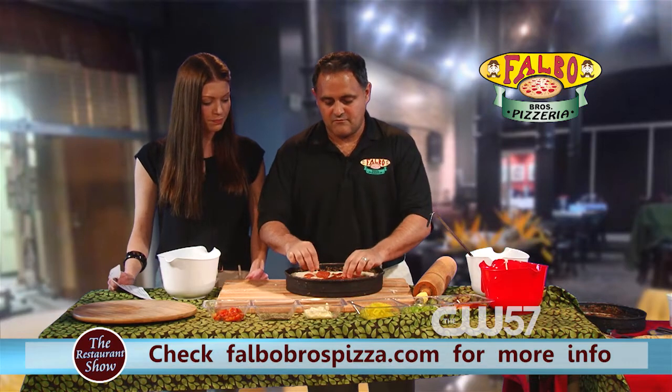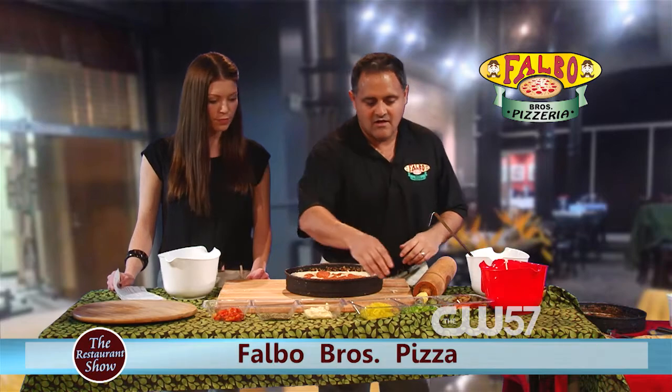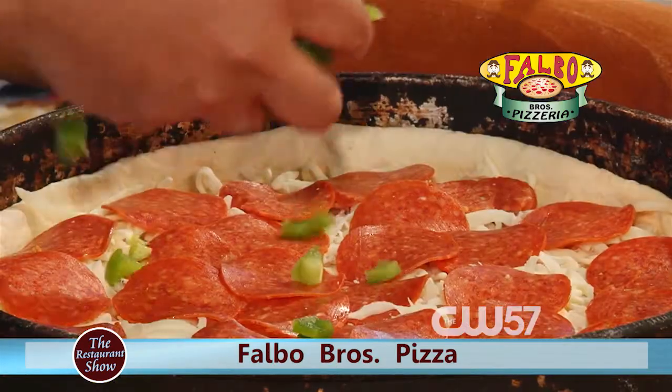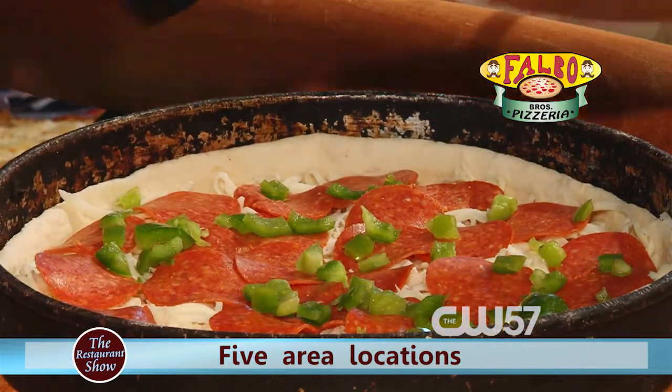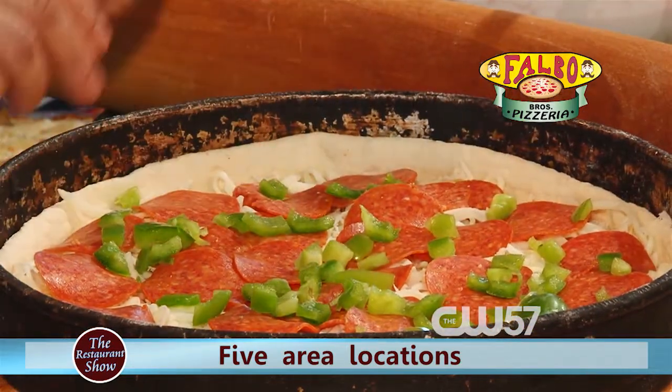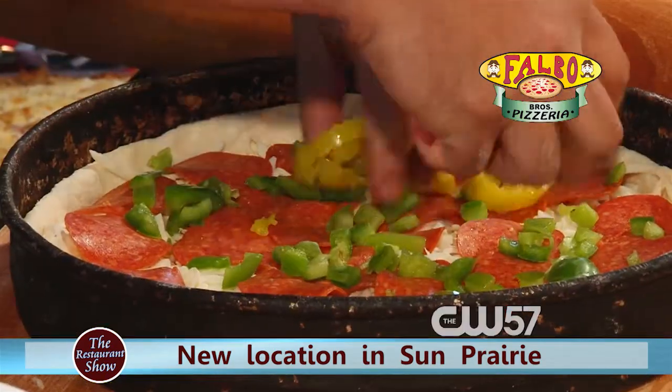Well, this pizza is a medium deep dish with 4 toppings on it. It's under 20 bucks, about 18 bucks. It'll serve 3 people. It's a very filling pizza. We put over a pound of cheese on it, with the crust and dough, it probably weighs 2.5 pounds when it comes out. So it's a filling pizza.